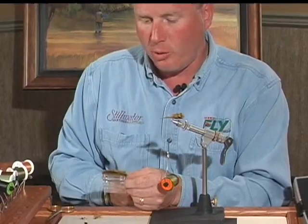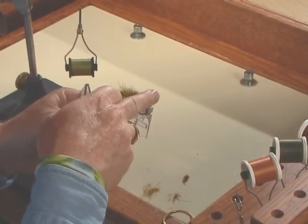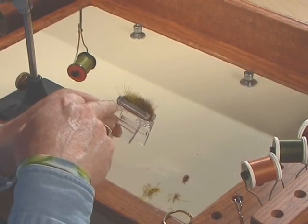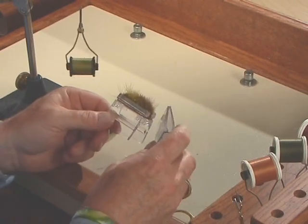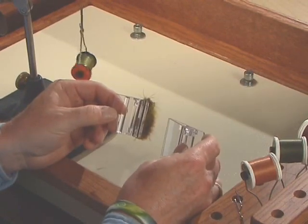Once this is folded in, you can see the tips of the marabou plumes are folded nicely here, and the stems are actually buried into the jaws of the tool. This is the first step in getting them out of the equation so they don't get in the way of constructing the balance of the fly. I'm simply going to rotate this 90 degrees so it's running vertical.